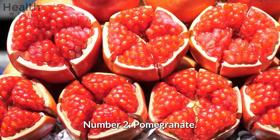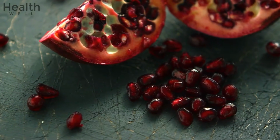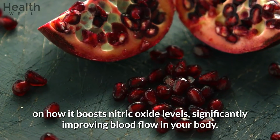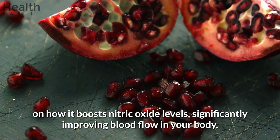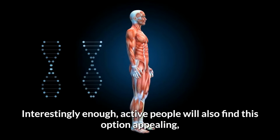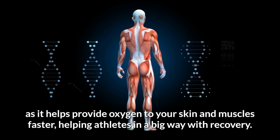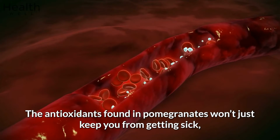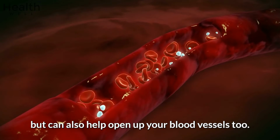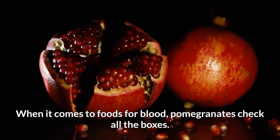Number 2. Pomegranate. Pomegranate is another one of those foods that is great for a variety of reasons. For this list's purposes, however, we are going to focus on how it boosts nitric oxide levels, significantly improving blood flow in your body. Interestingly enough, active people will also find this option appealing as it helps provide oxygen to the skin and muscles faster, helping athletes in a big way with recovery. The antioxidants found in pomegranates won't just keep you from getting sick, but can also help open up your blood vessels too. When it comes to foods for blood, pomegranates check all the boxes.